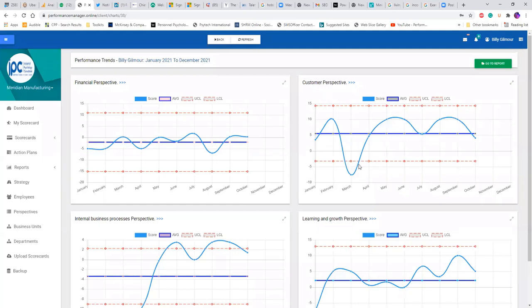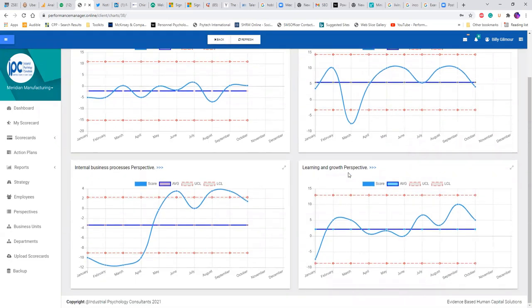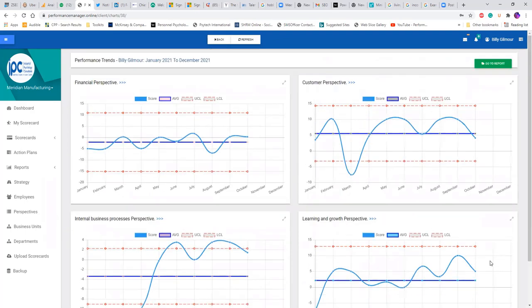But when you look at customer in the month of March, you can see that the score was down in the negative, which means something really happened in that particular month. It's outside the control limits. Using control limits is a different course altogether that we train people on, just understanding how to interpret performance indicators. David does that very well. Then you come to the internal business process, also showing you the trends. These trends will also come up in your reports.